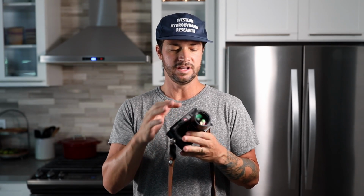Last up would be a rangefinder. So that camera, again, was an SLR. This is a rangefinder. So what a rangefinder is, it's a little bit smaller typically than an SLR. The lenses are a little bit smaller typically, so that's a benefit. But what you do is when you look through this viewfinder right here, you're looking out right there. You're not actually looking through the lens.